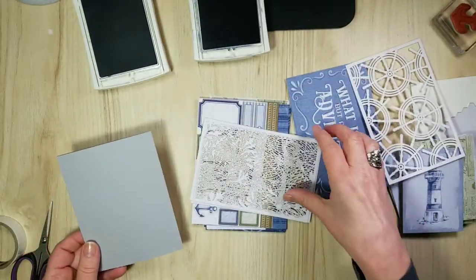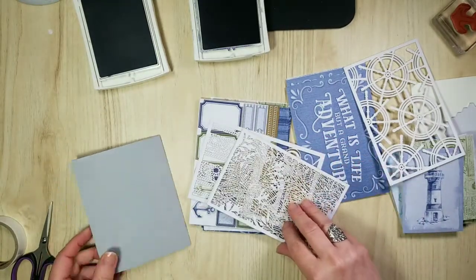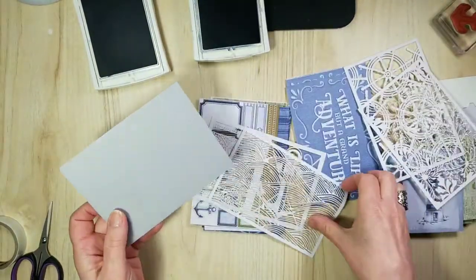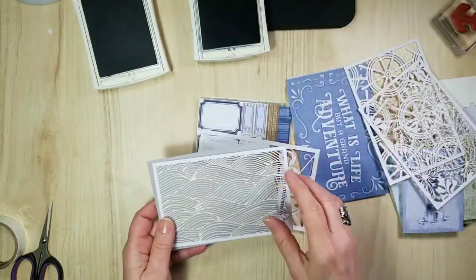Check that out and wait for this one. Is it this one? No, it's the next one. Oh, these are the laser cut pieces. So you can actually cut out sections of this. You don't have to use the whole page. And here's the waves.